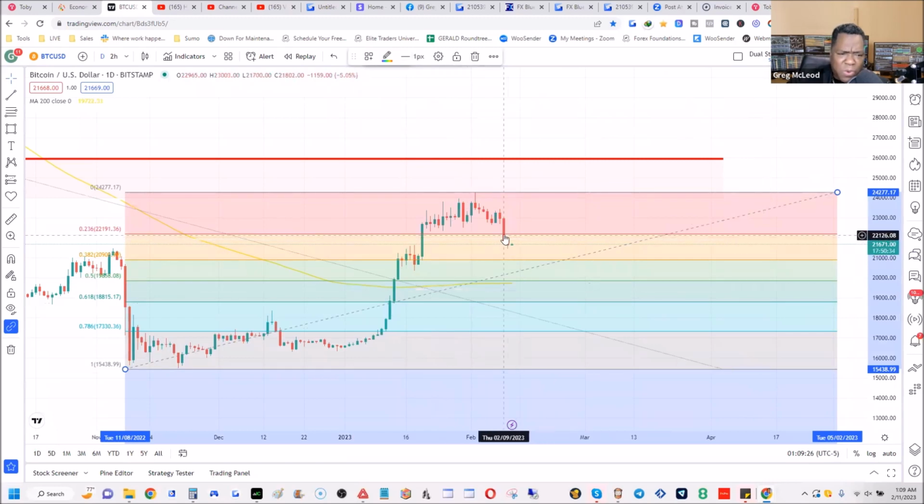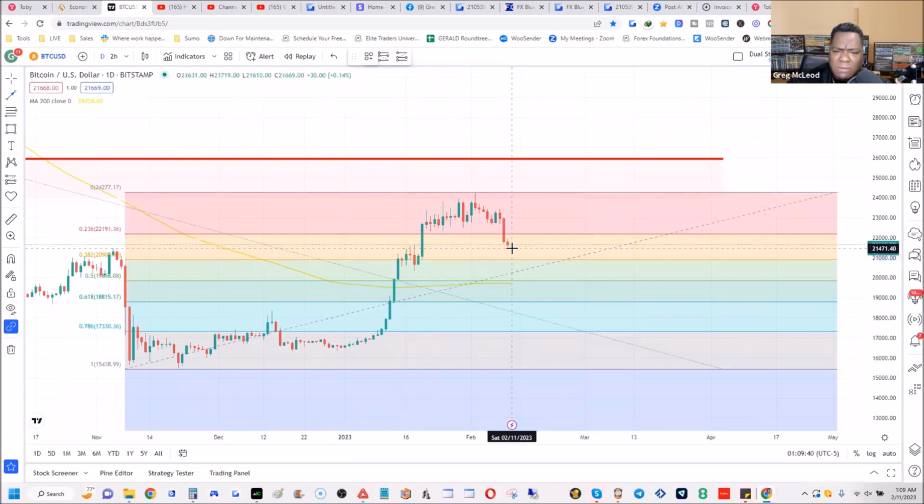All right, so we broke the 23. Maybe there's a little stick sandwich. So we got a little congestion down here, down to the 20,910 area, and maybe we get some type of a bounce. But I believe that the bounce will be temporary, right? Maybe we reach down in here, and then we do a little bit of a push up from reaction to the 30% retracement, right? And we could get a new high, the same high, right?